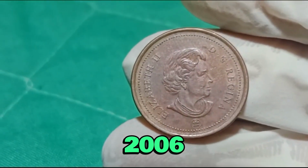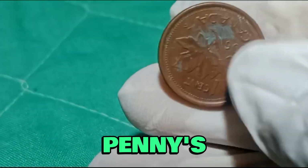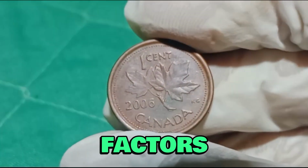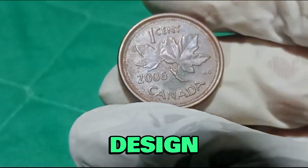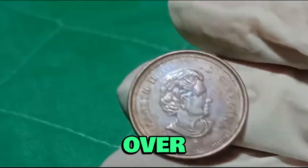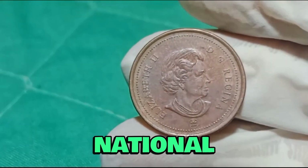The 2006 1-cent coin, therefore, belongs to the final years of the penny's production. As we'll soon see, it's an interesting coin for collectors due to some unique production factors that could make it quite valuable. Let's take a closer look at the design of the 2006 Canadian 1-cent coin. The design has remained largely consistent over the years, but each detail reflects Canada's rich history and national pride.